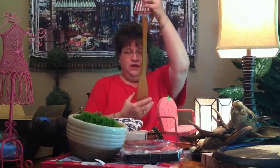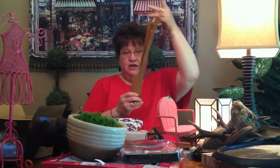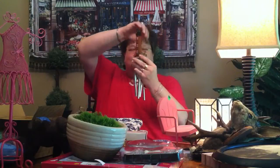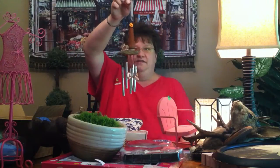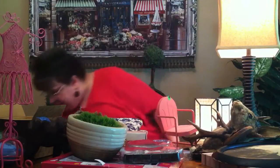I did get, let's see here. These are cute too. This is more along the nautical theme. It's $1. They're little paddles that you hang up. $1, couldn't pass that up. More nautical stuff. I got this little lighthouse wind chime. It was a tangled mess when I got it. It was only $1, so that should do well.